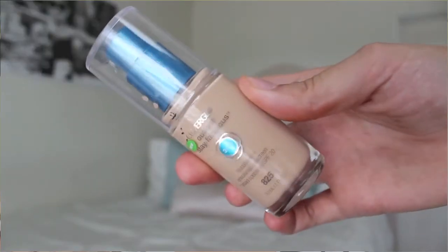I have two foundation-ish. First off, if you guys can't tell yet because I haven't talked about it, it's the Covergirl 3-in-1 foundation. This, okay, it's the Covergirl Outlast Stay Fabulous foundation. 3-in-1, whatever. I am in the color Buff Beige, and basically I love it so much.